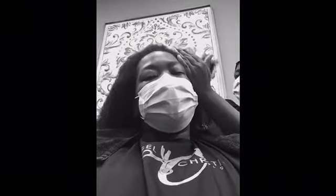And so this was my first time going to the salon since I had my baby. At this point, he was about 6 or 7 weeks old. And the reason why I felt the urgency to go is because I was watching my girl Deeper Than Hair TV and just wanted to make sure that I didn't have any breakage. So I wanted to get those ends trimmed.